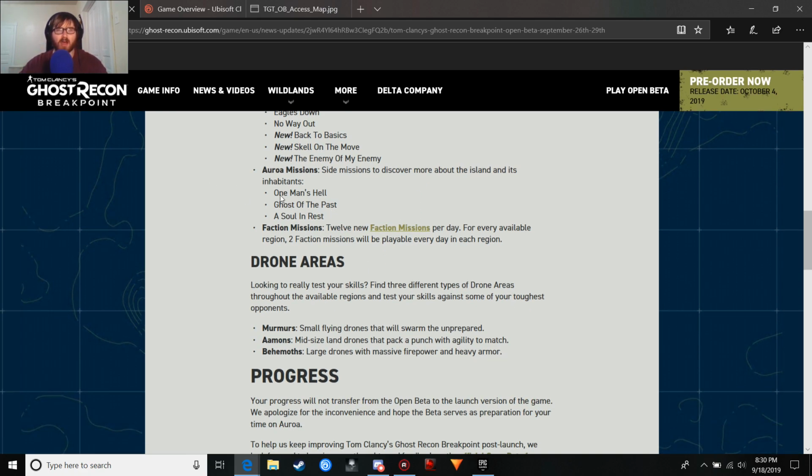Side missions: One Man's Hell, Ghost of the Past, and Soul and Rest. I think those are the same side missions that were in the closed beta, so nothing really different there.